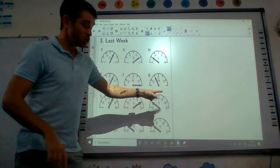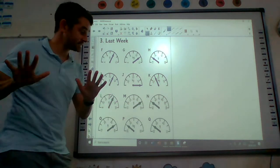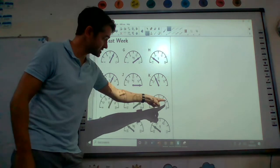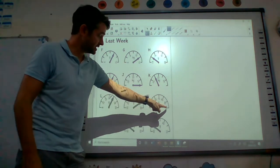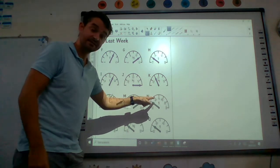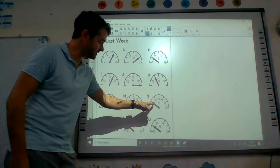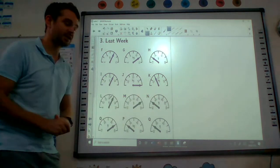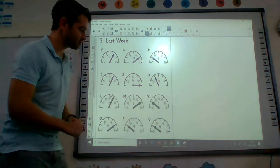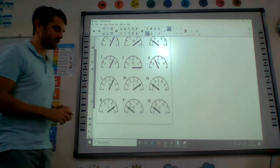N, quite tricky because it's so early on in the scale. We are counting in 10s. If you're not sure about going this way, go backwards. 100, 90, 80, 70, 60, 50. You can also check going the other way. 40, 50, 60. So the answer to N is 50 grams. 50 grams. And then our last three.